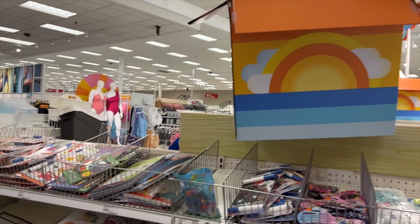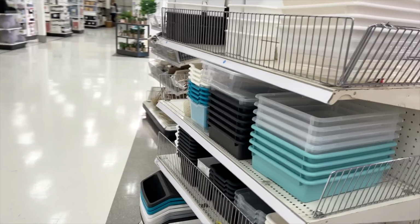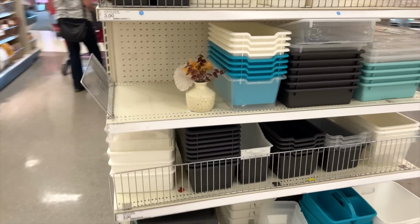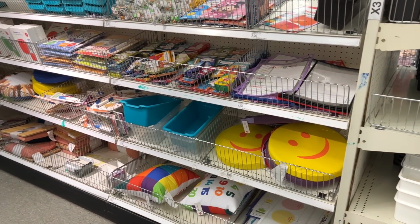The most disappointing part of our trip had to be the dollar spot. There just wasn't a lot going on as far as the dollar spot and back to school. They had some organization containers. Those have actually been out for a while. They had a few school supplies, some dry erase pockets right here, but otherwise not a lot yet.